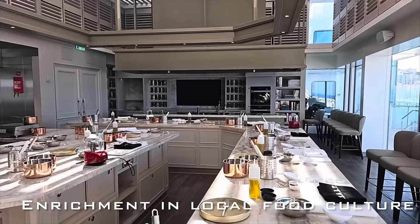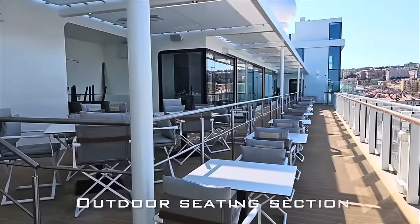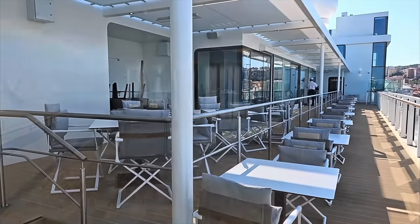There's also a nice outdoor seating area at the Salt Lab to enjoy the deliciousness you just completed with the local chefs.